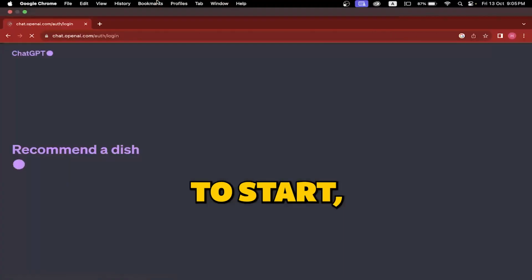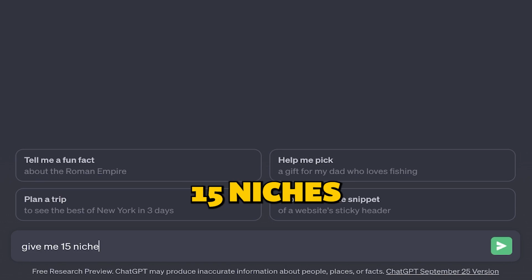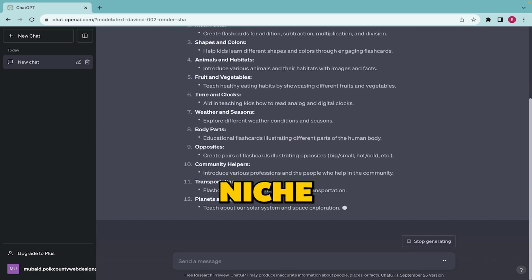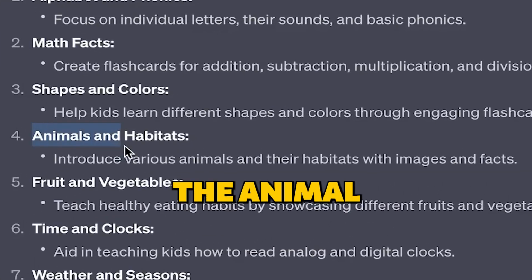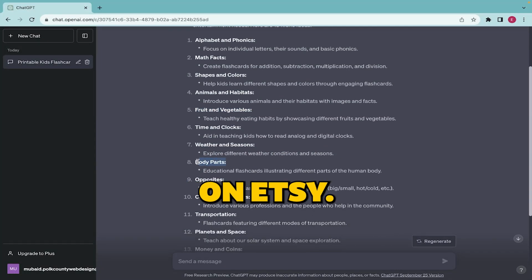If you don't know where to start, simply head on towards ChatGPT and ask it to give 15 niches for printable flashcards for kids. As you can see on the screen, it provided various niche options. From these options, you can choose any niche you want. I will go with the animal and habitats niche because I found a similar type of flashcard on Etsy.